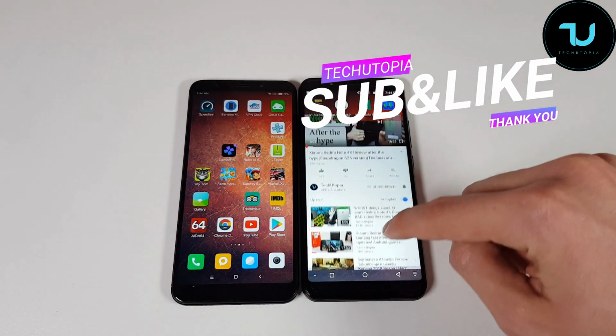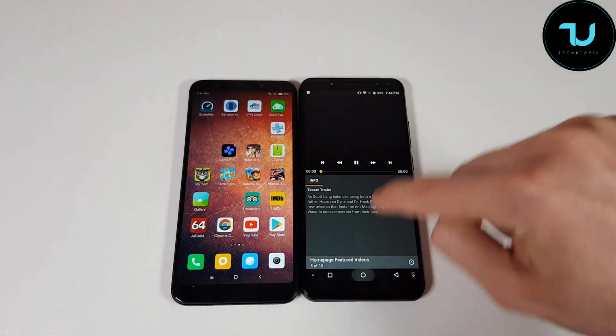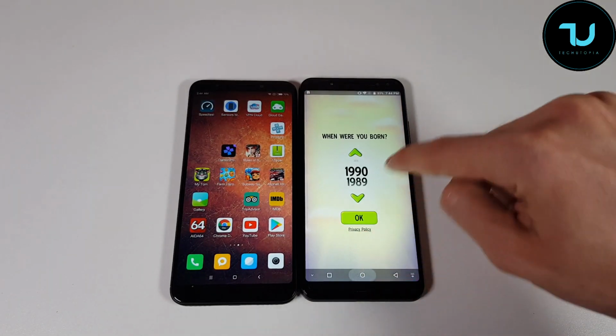And you can even close it and come back here after 5 to 10 minutes. It's going to be the same. It's not going to close the apps. I even proved that in my previous video, so check it out. You can see for yourself all the apps are still open with the Vernee X.